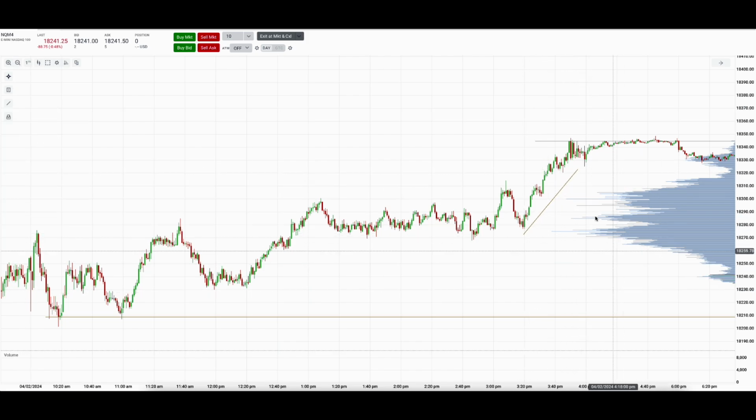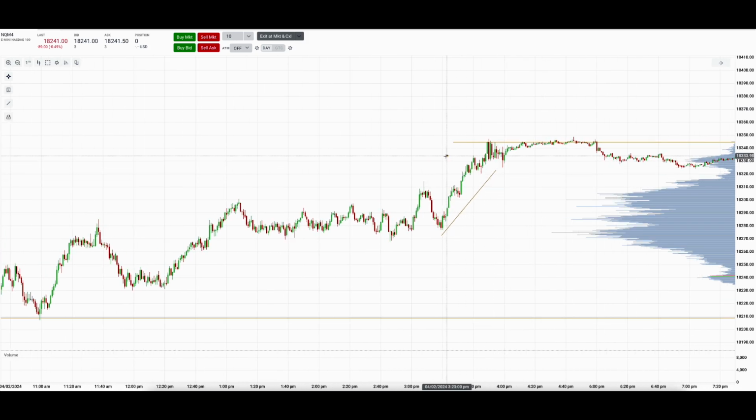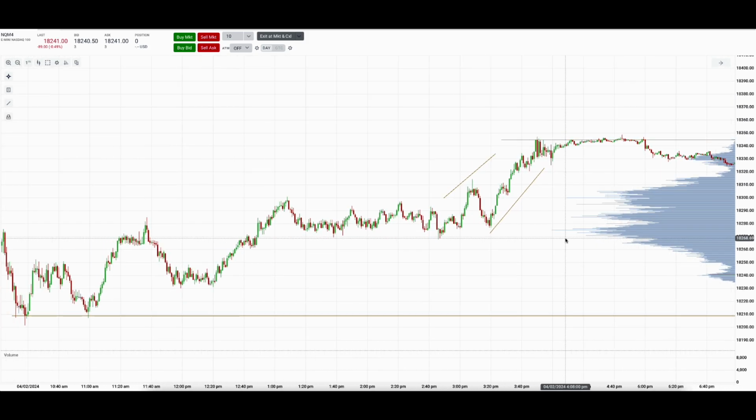One thing I noticed is that in the afternoons, if you have a lot of selling, you will have somewhat of a decent move up in the afternoon, just because you're going to have a lot of delta divergence with sellers trying to push the market down, and they simply can't. And what does that mean? They're going to have to cover as the day starts to come to a close for the most part.